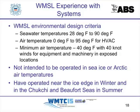So, experience with systems. I'm going to go through this pretty quickly. The details are contained in the paper. The design criteria for the national security cutters: seawater temperature minimum 28, air temperature minimum 0 degrees F for HVAC purposes, and minus 40 degrees F for deck equipment. Any mechanical systems exposed to ambient air temperatures outside. Coincidentally, that sort of lines up with that minus 40 degree F temperature we talked about before. So keep in mind, these ships were not intended to be operated in sea ice or Arctic air temperatures, and they have operated as we just talked about.